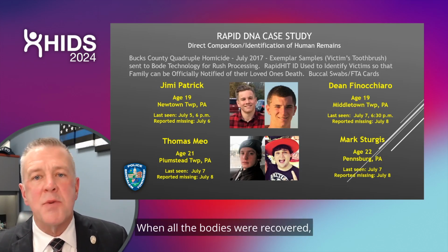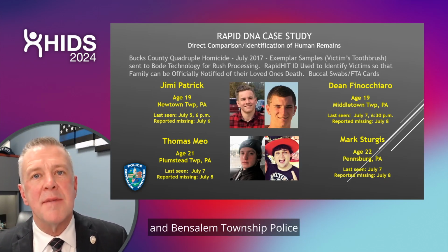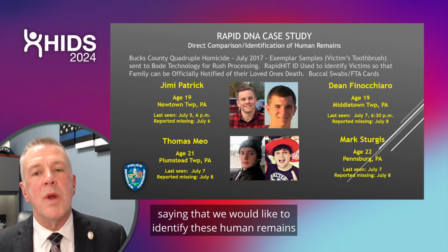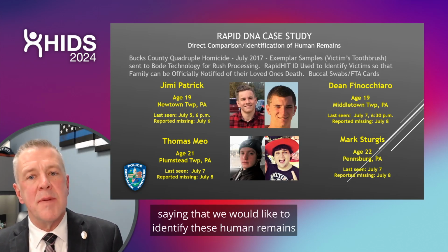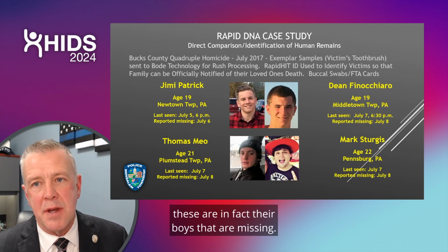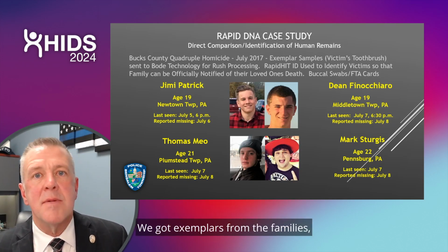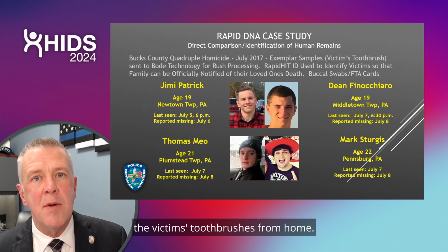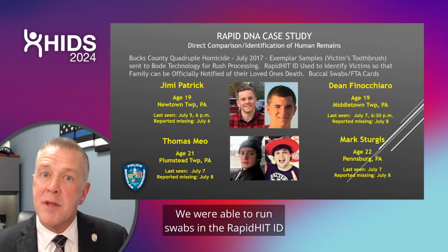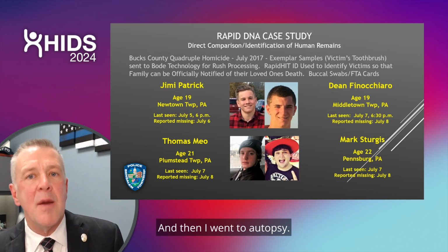When all the bodies were recovered, the district attorney's office came to me and Bensalem Township Police saying that we would like to identify these human remains before we tell the families these are in fact their boys that are missing. We got exemplars from the families, the victims' toothbrushes from home. We were able to run swabs in the RapidHIT ID and get profiles off the toothbrushes. And then I went to autopsy.